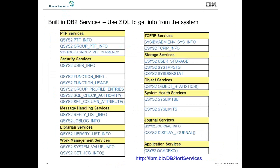Many within the security information, allowing you to get user information and PTF and SQL. Basically, there's a number of systems management type services. There's also, excuse me, some more development-focused ones that are being added on a regular basis.